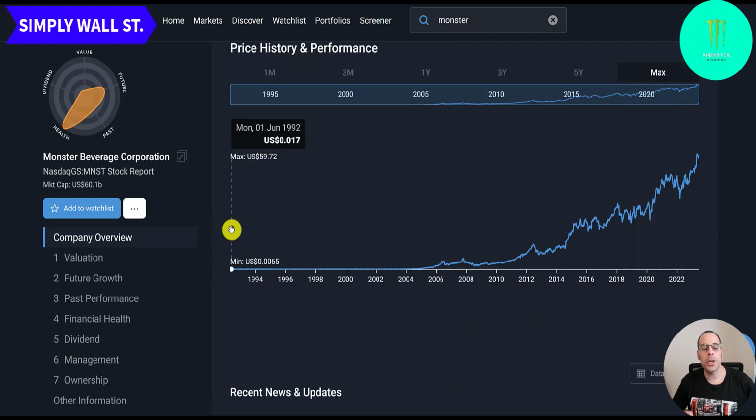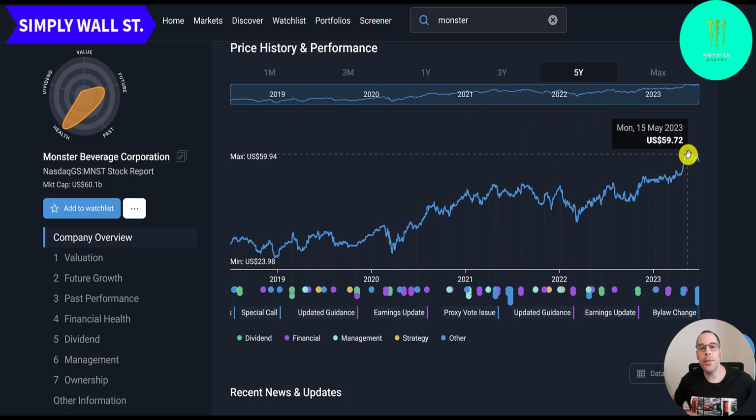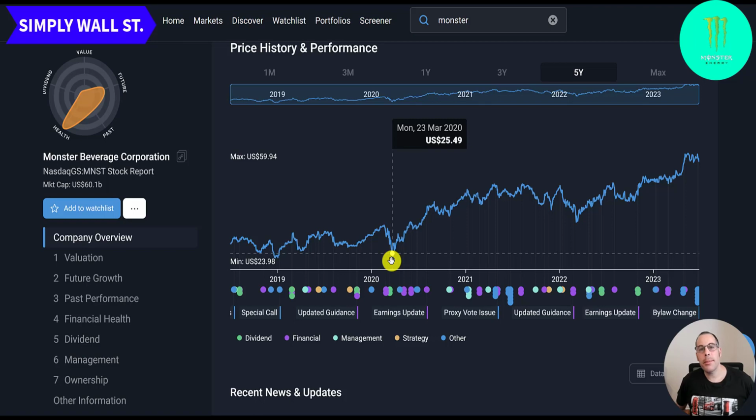Here's where the stock has been trading since 1992. It looks like since 2005, the stock pretty much went up almost in a straight line. There were some dips, but it recovered pretty quickly. Last month, the stock reached its all-time high, close to $60. The stock is up about 120% since the COVID bottom.